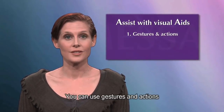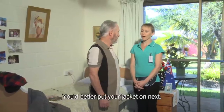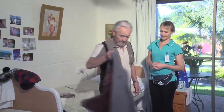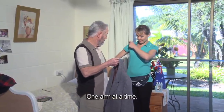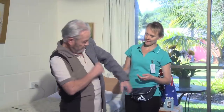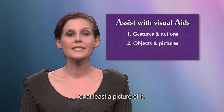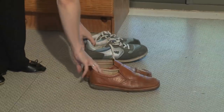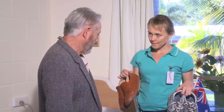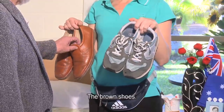You can use gestures and actions to show what's needed when giving the person instructions. You better put your jacket on next. One arm at a time. You can show them the object you're talking about, or at least a picture of it. These sports shoes or the brown shoes? The brown shoes. Okay.